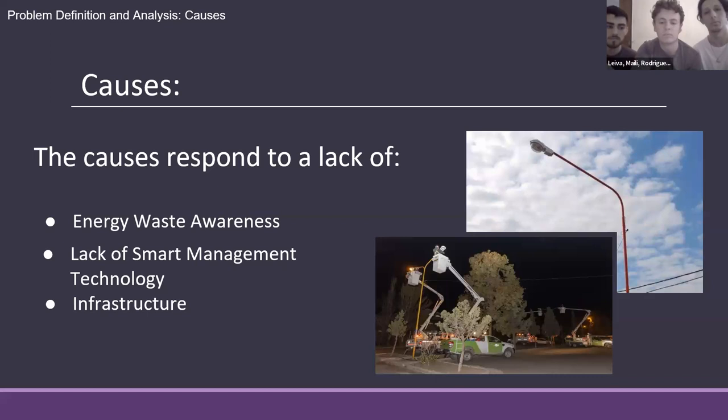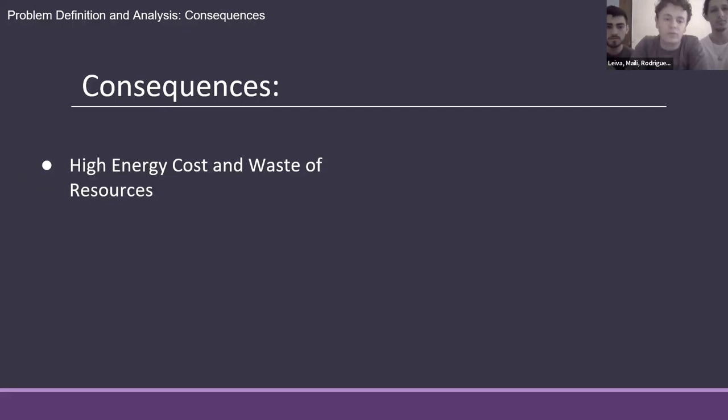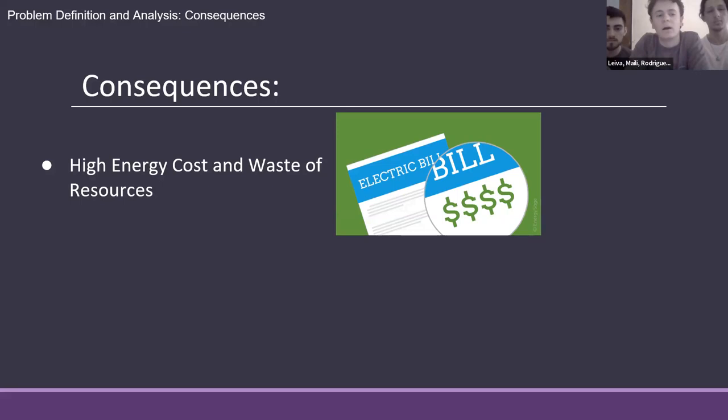And as to consequences, we will mention high energy cost and waste of resources. There is a picture of an electricity bill. And why do we call this a consequence? It is an obvious consequence: if you have a high energy demand, that impacts the electricity bill. The second consequence is an ecological consequence: the light on at night impacts the wildlife in the night. There is a picture of the carbon footprint.